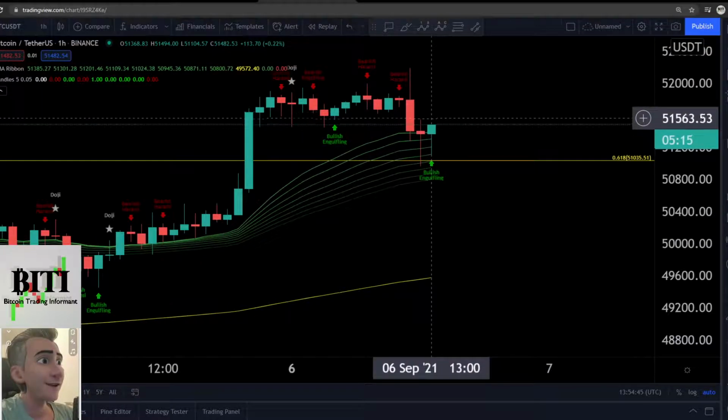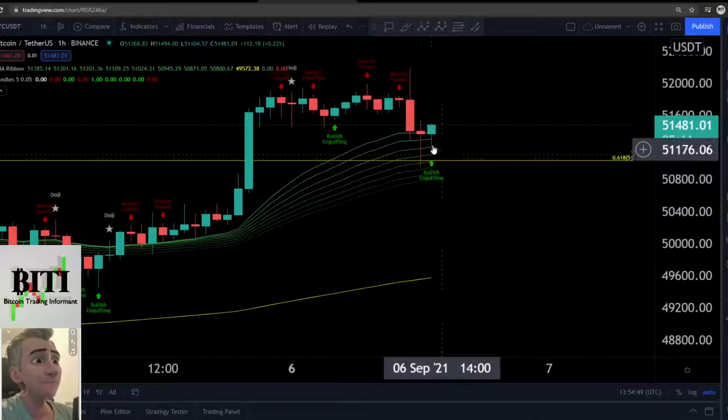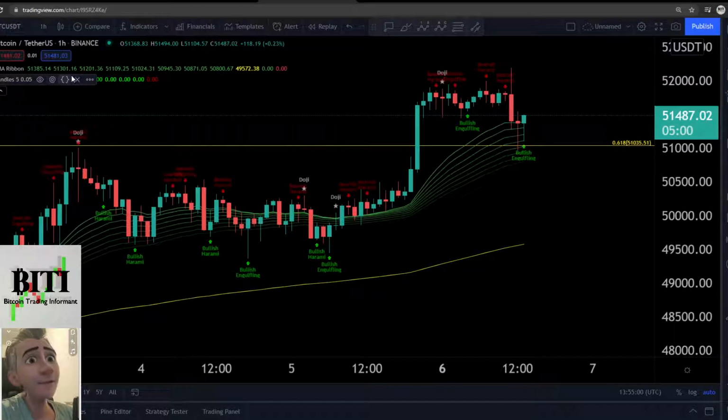In the 1-hour time frame, we saw a big spike to the upside, a downgoing price, and now big spikes to the downside. And I think this is bullish. Look at this. We are building a bullish engulfing now. And I think after this bullish engulfing, we may see a next leg to the upside. It's really possible.